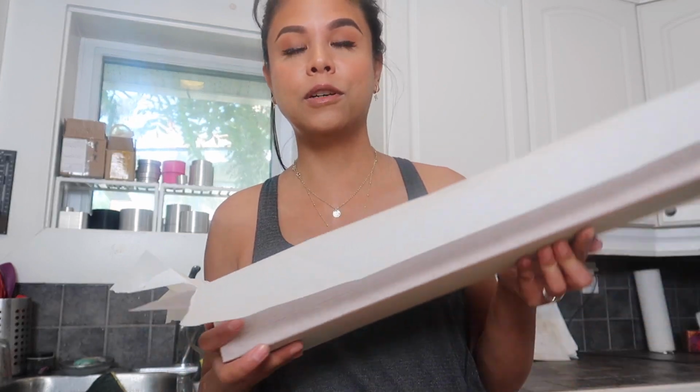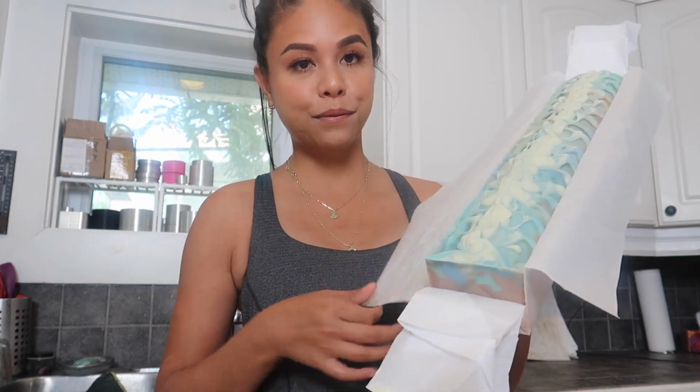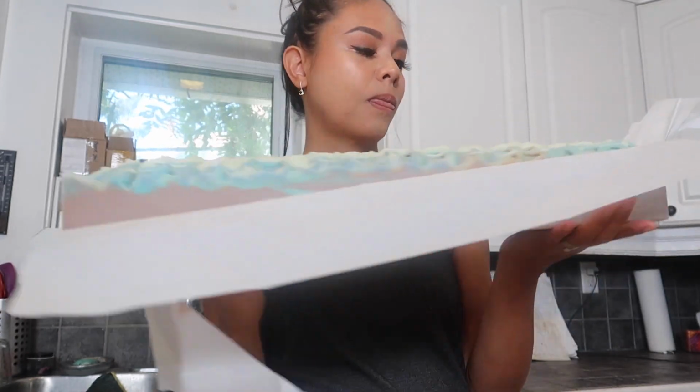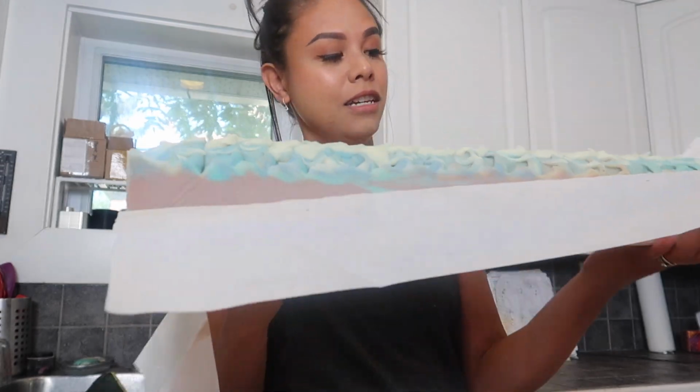And this soap loaf mold didn't come with a silicone liner, so I have to line it myself using paper. And it comes apart from the soap super easily. It peels away really nicely. So I'll give this guy a cut and show you what the inside looks like.